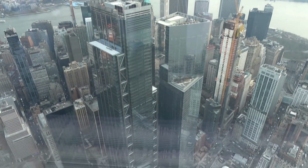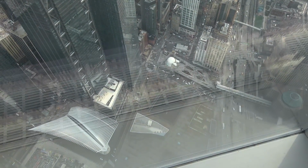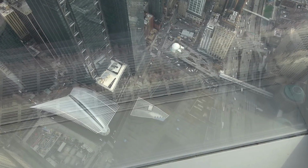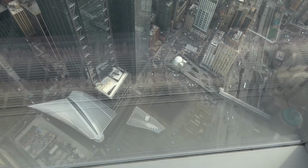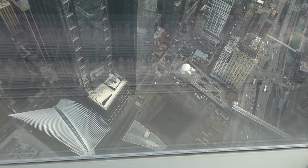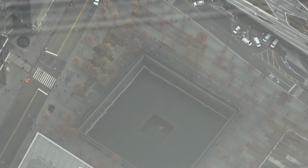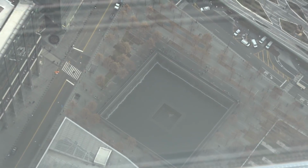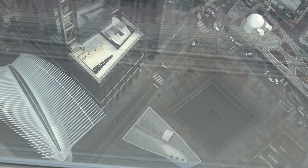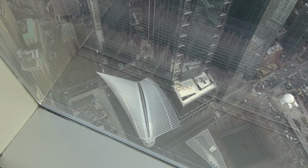So this looks down at ground zero. Just make out the waterfalls down the bottom there. Do get a bit of reflection. That's the only problem with having it all indoors. And that's actually a Westfield shopping centre now on the left hand side there. Really nice architecture that.